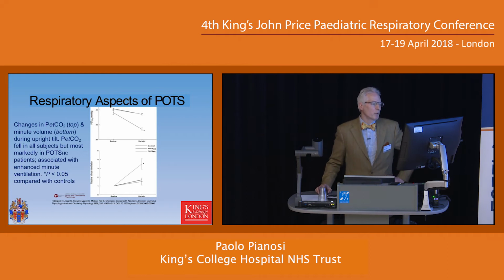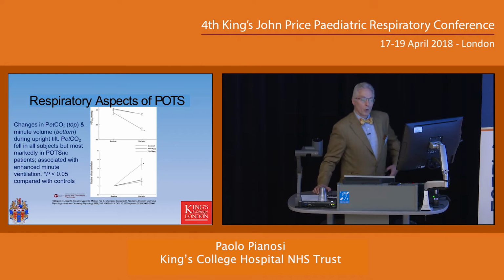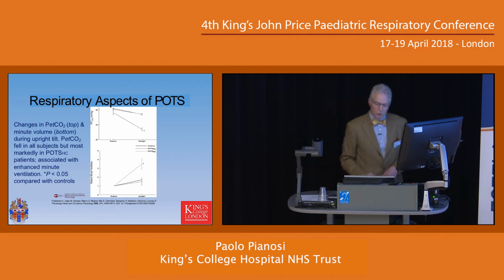So he studied healthy controls, the black line, and POTS patients who did not complain of dyspnea and who did not hyperventilate and develop hypocapnia. So the HC are the hypocapnic hyperventilators, and the NC are the normal capnic POTS patients. The normal capnic POTS patients, like the healthy controls, experience a slight rise in ventilation on assuming the upright posture and a slight reduction in end-tidal PCO2. But in this group of POTS patients, the changes were much more dramatic. So why is that?